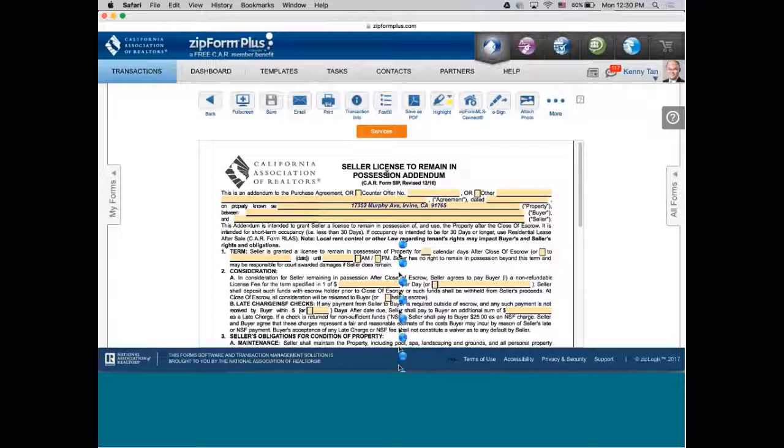Why is it that you do not want the seller to be a tenant? The reason is, if the seller is a tenant, he has tenant's rights. Tenant has more rights than someone who is not a tenant. So you don't want to give the seller more rights than what he is entitled to under the law.